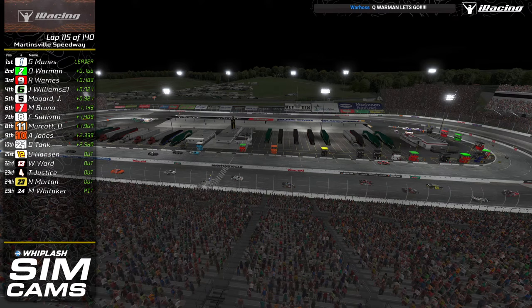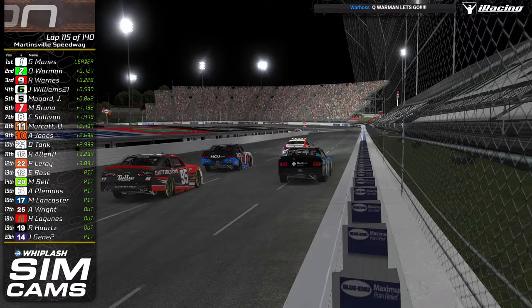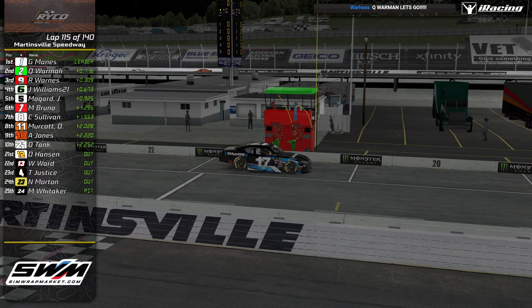As a couple of drivers do come down pit road. Lights should be out on the pace car next time by clear leaders. As one driver has been working hard, him and his pit crew, that's Mitchell Lancaster. They have repaired over 9 minutes of damage on their car in this race. That is a lot of damage.